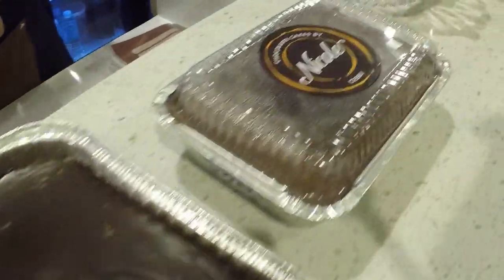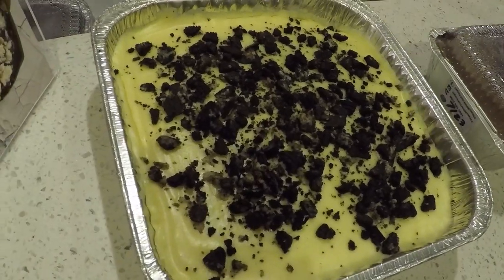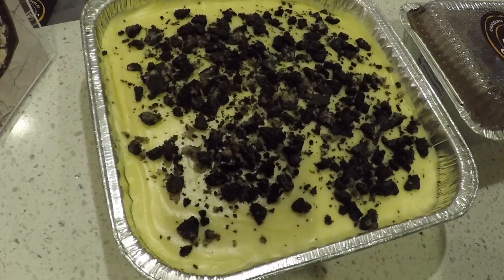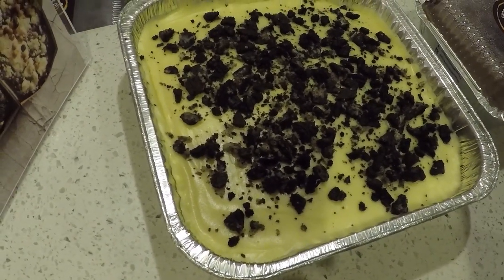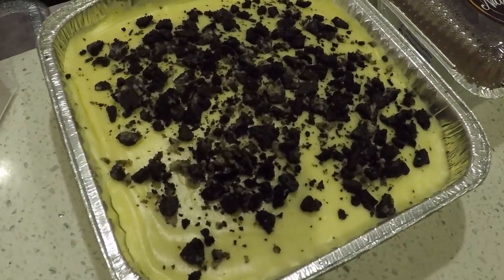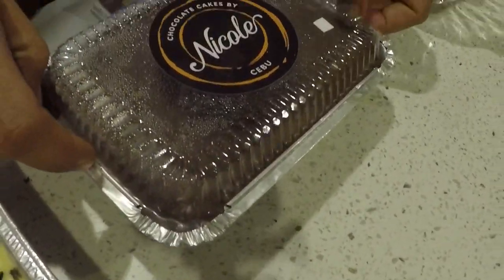This is the sampler. So this is the biggie. White chocolate with Oreo. That is for 550 pesos. Because this is cookies and cream. Yes, with white chocolate with Oreo. Moist choco cake with white choco and Oreos. So this is 550 pesos. The other one is a sampler.